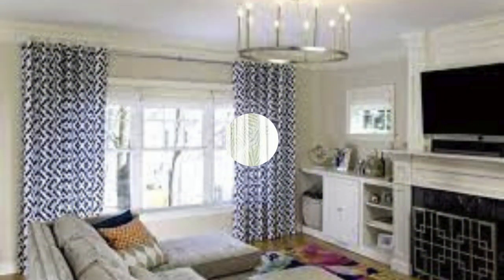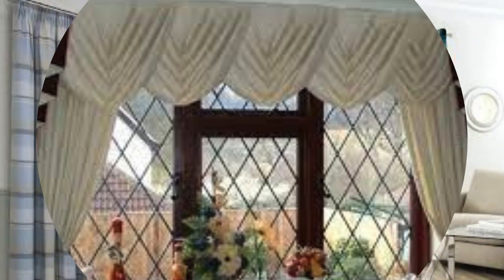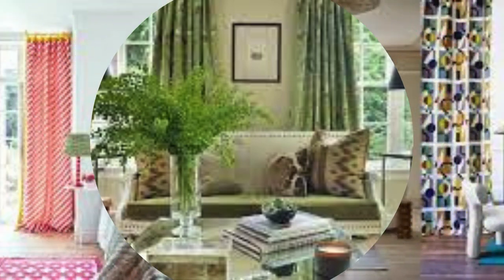Curtains for acoustic control, thicker fabrics can help dampen noise. Vintage fabrics, incorporate vintage or retro fabrics for a unique style. Multifunctional curtains, some can act as room dividers or space delineators. Layer with shears, layer shears with heavier curtains for flexible light control.